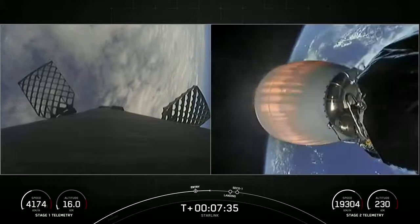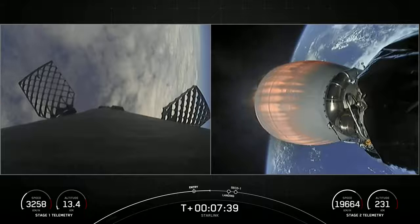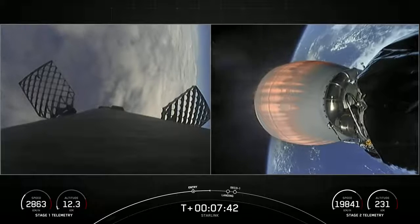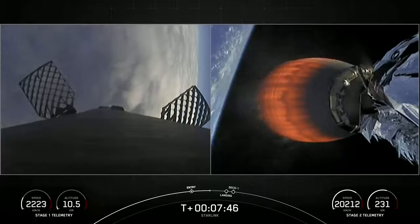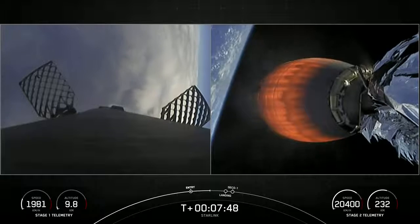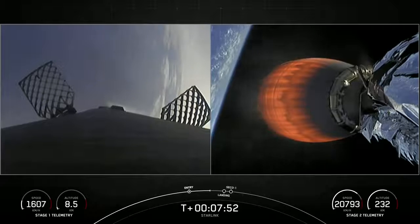And we're just about a minute away from the landing burn beginning on the first stage. Again, that is a single engine burn, the Center Engine 9, preparing the vehicle to touch down on our landing zone. Again, today is A Shortfall of Gravitas.